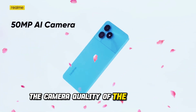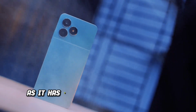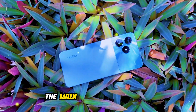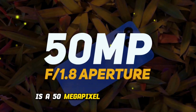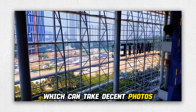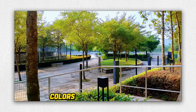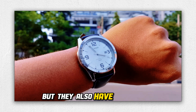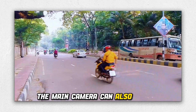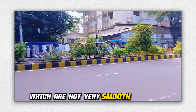The camera quality of the Realme C51 is another aspect that the phone tries to impress with, as it has a dual camera setup on the back and a single camera on the front. The main camera on the back is a 50-megapixel sensor with an f1.8 aperture, which can take decent photos in good lighting conditions. The photos have good details, colors, and dynamic range, but they also have some noise, distortion, and over-sharpening. The main camera can also record 1080p videos at 30 FPS, which are not very smooth or stable.